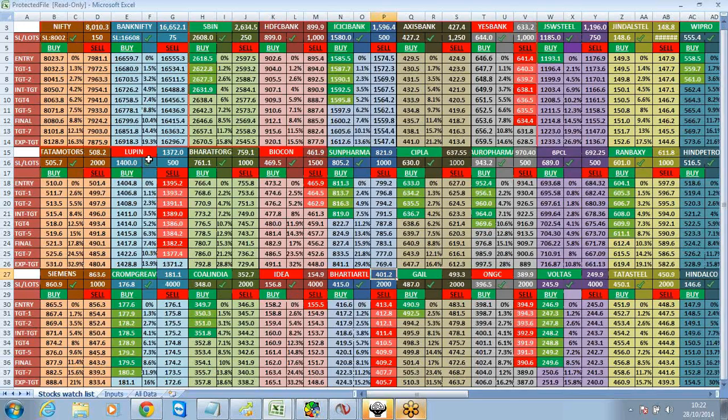So once a particular script makes a target, you don't need to have those scripts like let's say LUPIN or BHARATFORGE. Since you already booked profits on these scripts, you can actually change it to some other script and see if you can get a new trade.